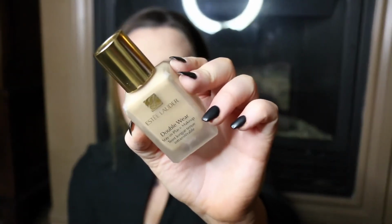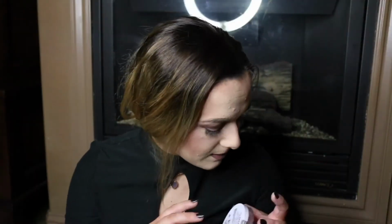I feel like it's gonna beat Kat Von D. If you guys know, I really love Kat Von D foundation, but this one I think has to beat it because it's just amazing. And I believe that this runs for about $35 at the Sephora near me, or Macy's. They have Estee Lauder.